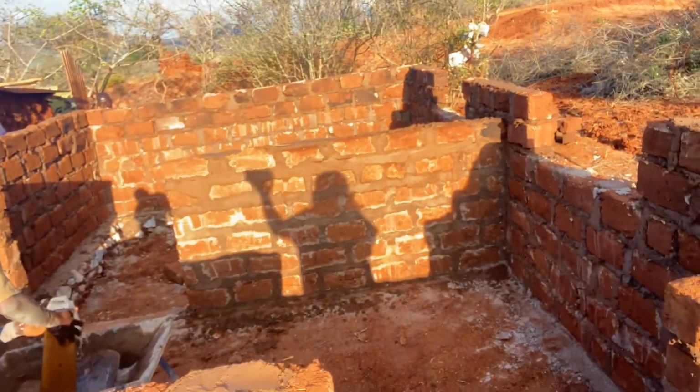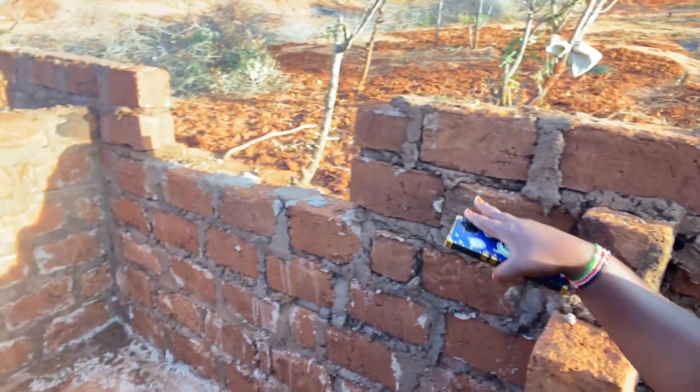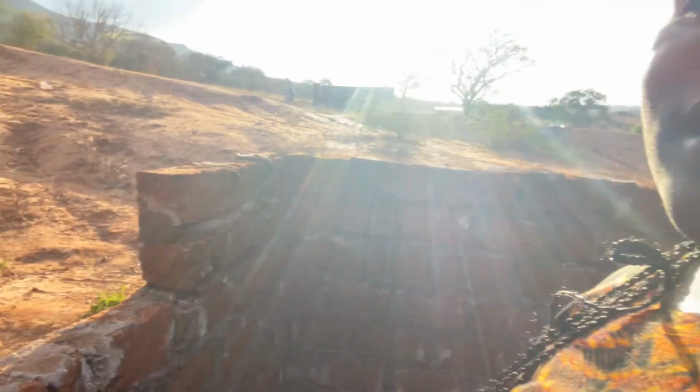That is how it is looking right now, and we have already divided the window. This one window, and this is the other window, and also the other room has a window. This one, yeah. So we're gonna wrap.